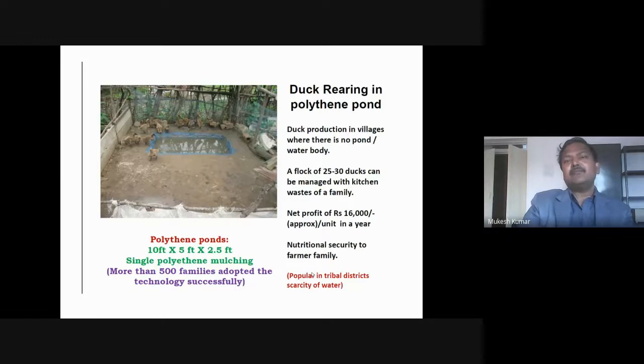A constant water body is required for duck farming, but this is also being solved by polythene duck rearing in a polythene pond. You may just spread the polythene, fill the water, and you can rear the duck in that pond, and they fulfill the requirement of water through this pond. If we talk about the profit, net profit is approximately 16,000 per unit in a year. So this is a huge income for the farmers as a side business.